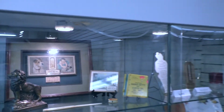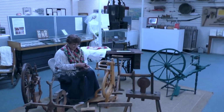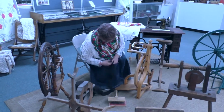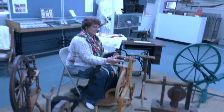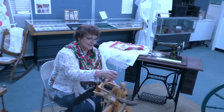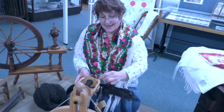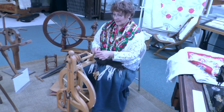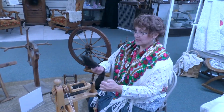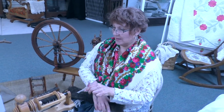Now, this new building gives you a lot more opportunity to display things that were just sitting in boxes in the old place, right? And this is Deb Scott, and she is demonstrating spinning. Deb, tell me what it takes to spin. Well, what I'm using today is a sheep wool that has been carded so that the fibers are pretty much going in the same direction.